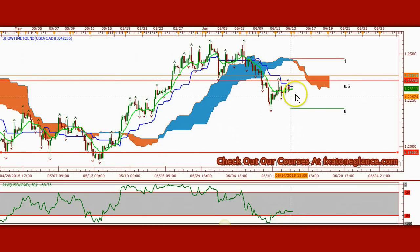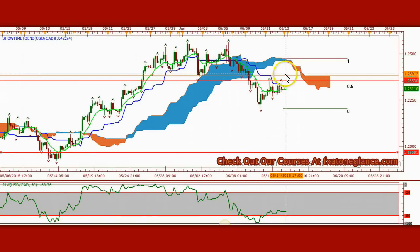So we need to see a violation here. We've been seeing rejections of this level here, which is 123.530. If we see the market close up above this level, then I think we're going to see the market overall go back to the upside, so that will eliminate our downside bias.